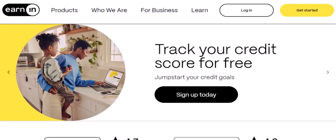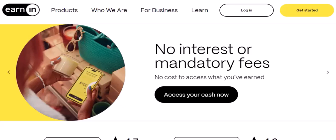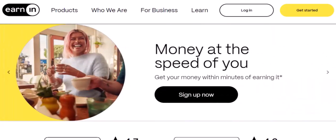Ever found yourself staring at a bill, a sudden expense, or just that nagging feeling of running out of cash before payday and thought, if only I could just grab a little more from my paycheck now? You've probably heard of EarnIn, right? That app that lets you access a portion of your earned wages before payday.